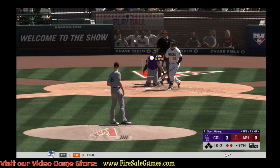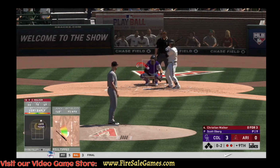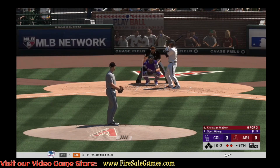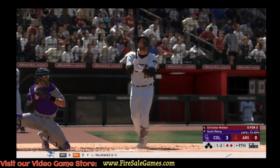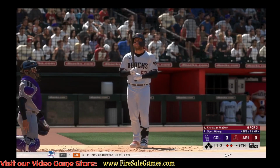And he fouls this one off. I think for every player, for every former player, that swing right there is the reason we need to extend the netting without question. Want the fans to be safe.